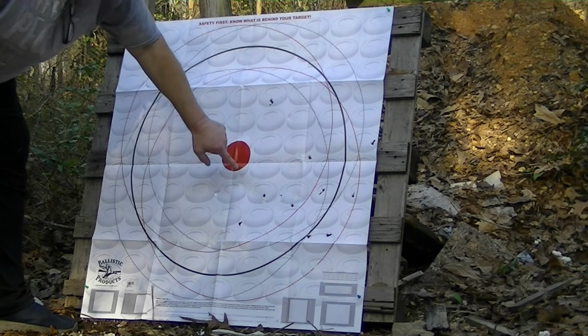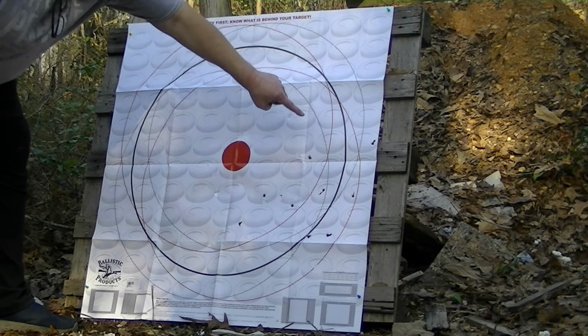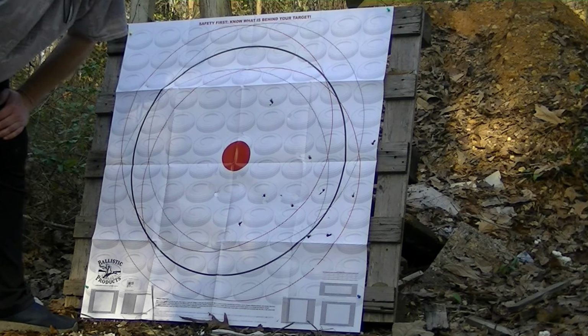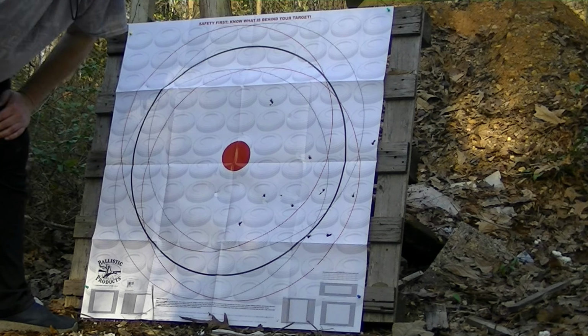We got 1, 2, 3, 4, 5, 6, 7, 8, 9, 10. Okay, all 10 of them are here. But look at that right there. There's 9 of them in a 14, 15 inch circle. 50 yards. We're at a full 50 yards. Some people would call it 50 meters. But anyway, you see how my shotgun likes these things.